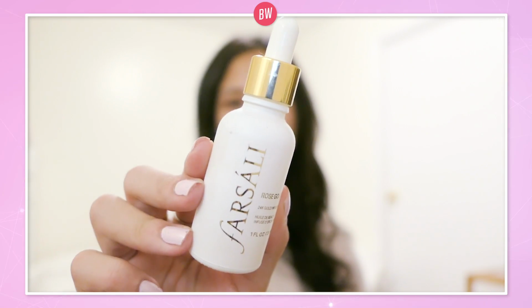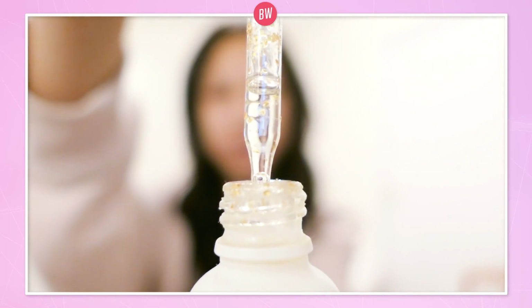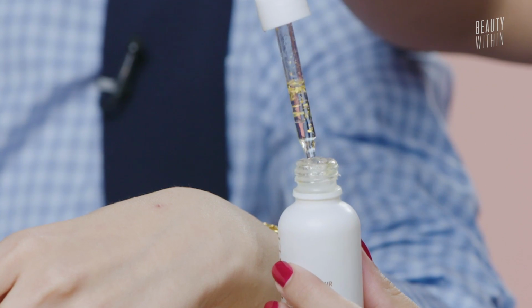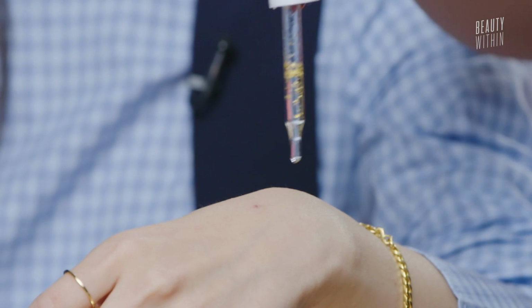So this one's got 24K gold in it. It's really extra. We've actually almost come to the end. I just broke the cap. So there's little flakes of gold in it.